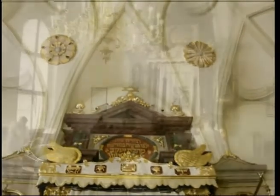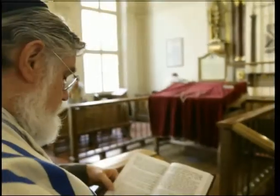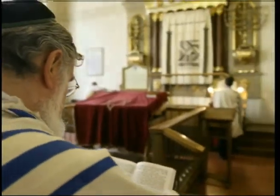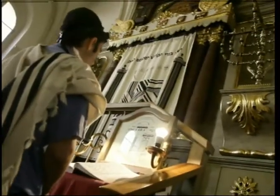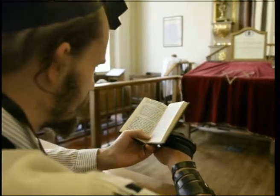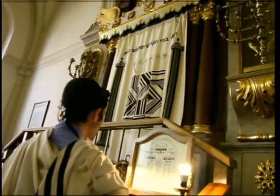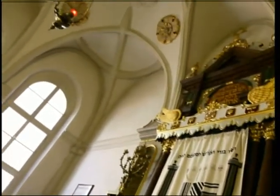Services were revived in the High Synagogue after the war, and from 1950, the synagogue was used as an exhibition venue for the Jewish Museum. In 1995, the High Synagogue was again restored, and since then has served as a prayer hall for the rabbinate and a place for weddings and circumcision ceremonies.